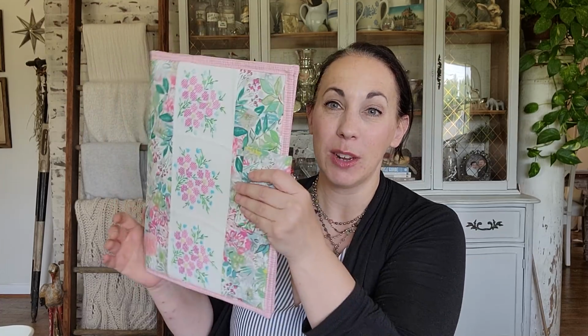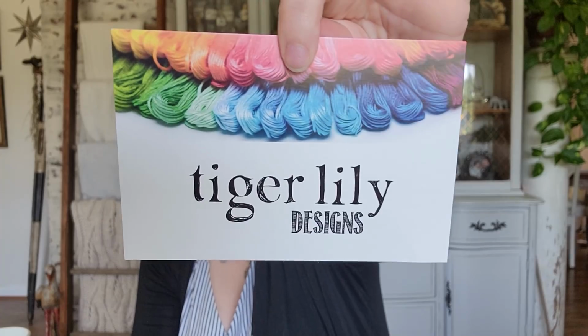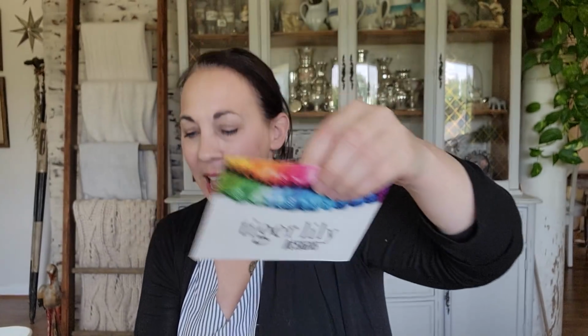But I think this is just going to be so handy and hold it all. Throw it in the bag, good to go. So again, that's Carrie of Tiger Lily Designs. She has a floss tube, it will be linked below. And I thought this was so cool with the purchase.